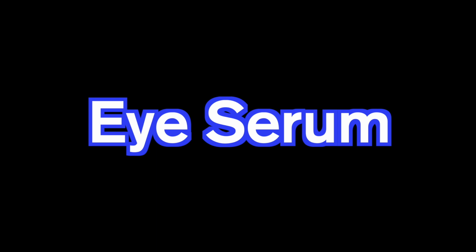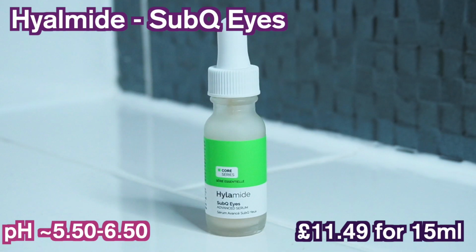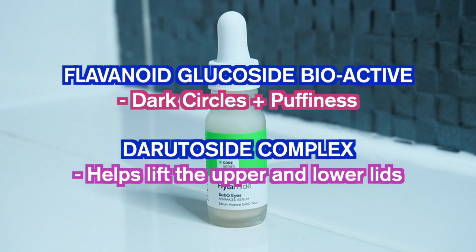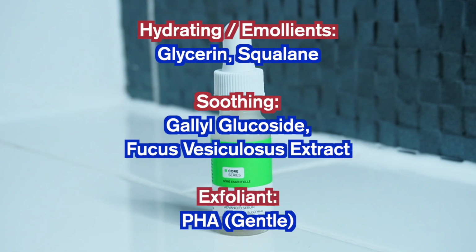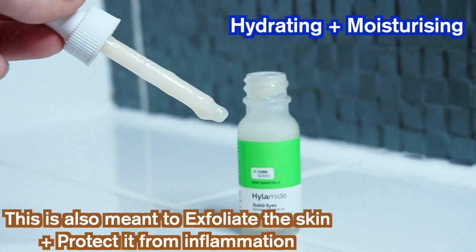While waiting for that to dry down, I move on to eye care, which involves the Hylamide Sub-Q Eyes. This serum aims to improve the look of fine lines, crow's feet, puffiness, and dark circles. This contains many technologies, peptides, and plant extracts, all to improve the look of the eyes, both short and long term. It has emollients, and so I really enjoy how it both moisturizes and hydrates my eyes.